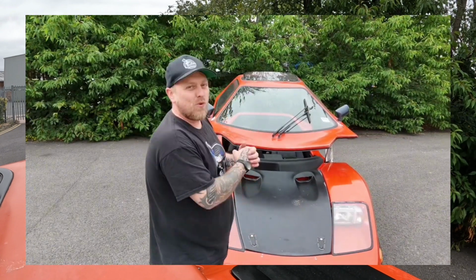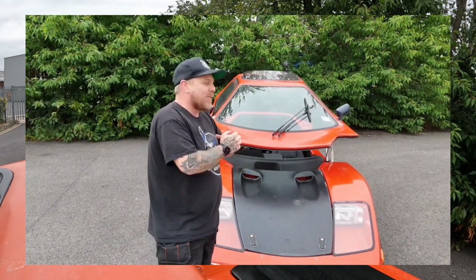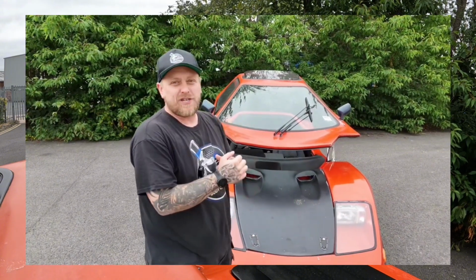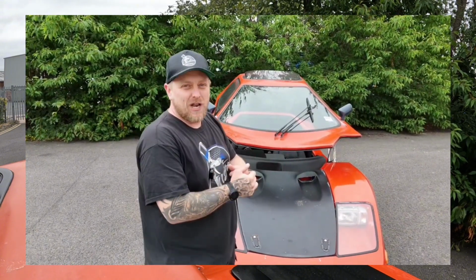Listen, we're going to get this back to the workshop now, get it all put away and put to bed for the night. But tune in next time when we're going to start customising the interior and really bringing this up to the next level.